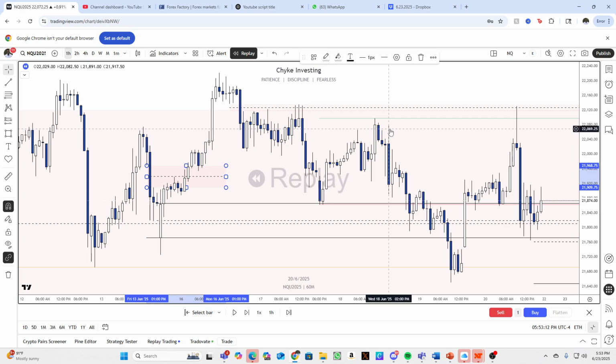One more immediate swing here at 2 p.m. and then a rebalance lower, closer to a consequent encroachment of this wick. Immediate rebalance and then close lower. That's a bearish signature to take out this sell side. Clearly, we have been in a market maker sell model all over here.